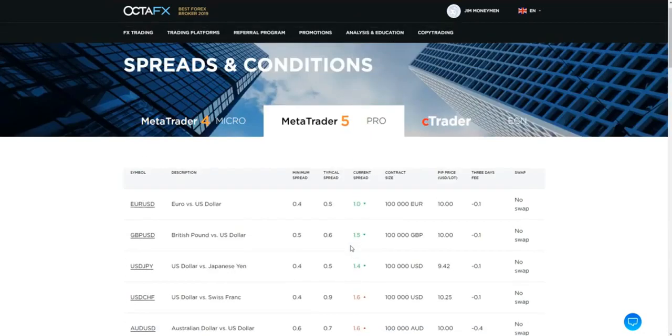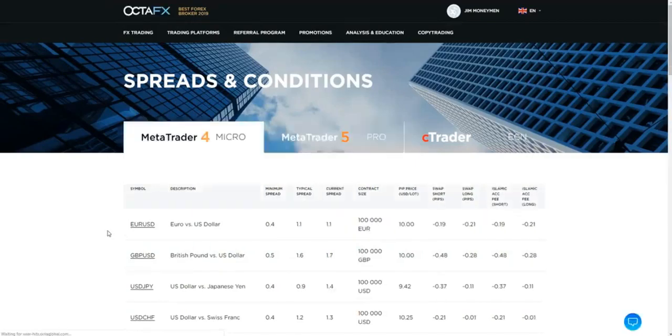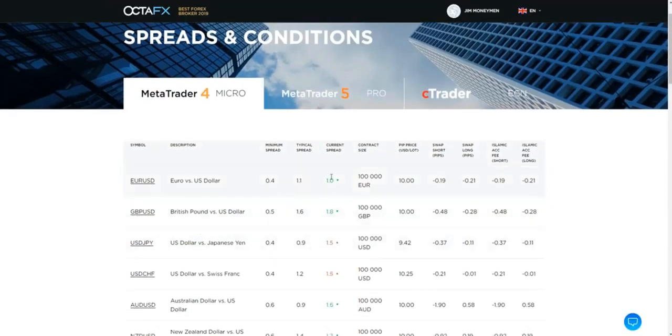So you can also look at the MetaTrader 4 Micro account, and that again gives more information on the current spread, typical spread, and minimum spread.